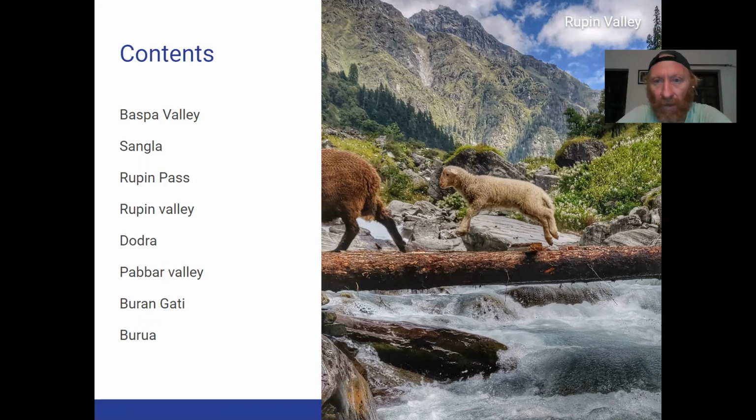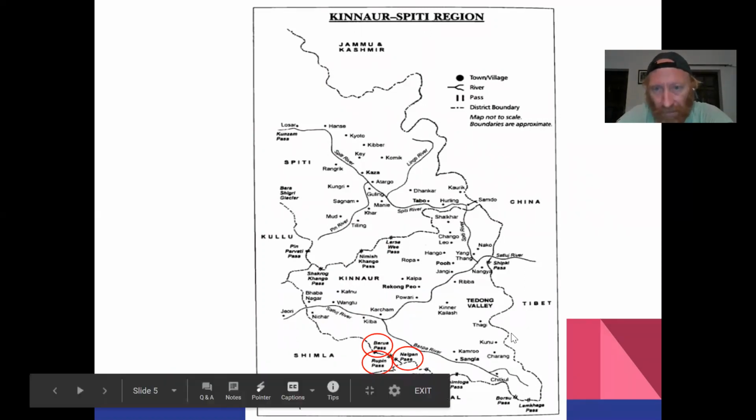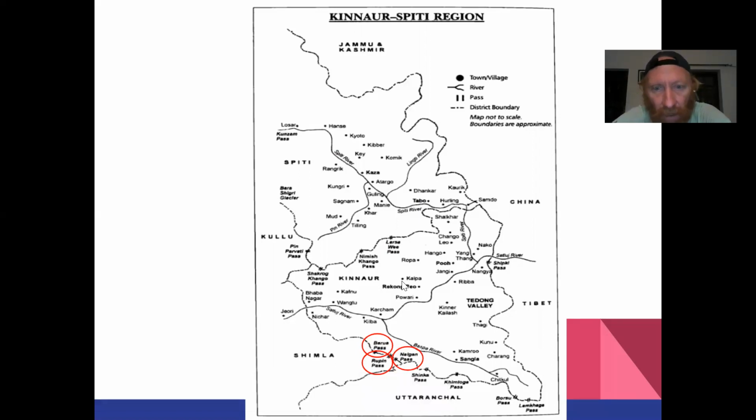Here again, you can see a beautiful picture of a shepherd crossing a wild stream in the Rupin Valley. Here we see a visualization of Kinnaur Spiti on top and Kinnaur at the base. Here you can see that the Baspa Range separates Kinnaur on the upper side through various passes. You have the Boruo Pass, Rupin Pass, Nalgan Pass, Kimloha Pass, Borsu Pass, Lamkana Pass, several passes there, which separate Kinnaur from a little corner of Shimla, and at the base you can see Uttarakhand, basically the Garhwal side.